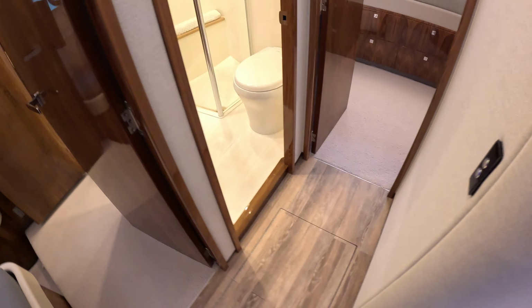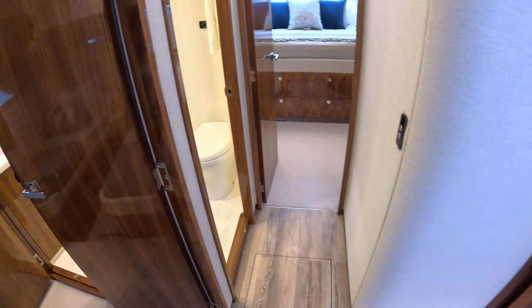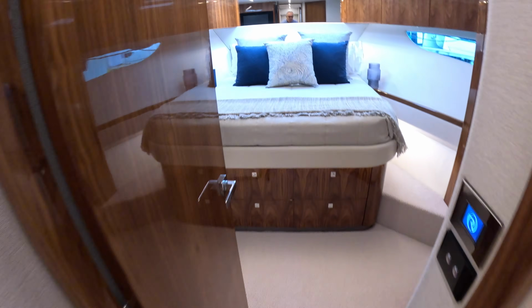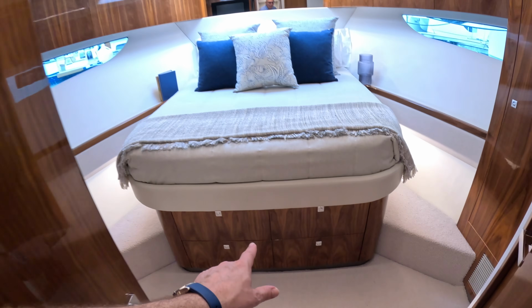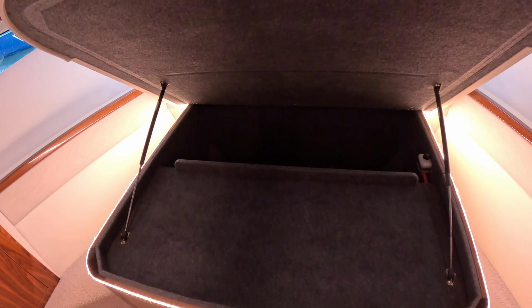You find with Riviera these hatches everywhere because they are very, very aware that these boats get a lot of use, and they tend to have very practical owners, and people want to be able to get behind the scenes to maintain stuff. So that's very, very helpful. Drawers under the bed, but also this has got a massive locker here. Look at this. So people who come down with bags and that kind of thing, you've got somewhere to chuck them out the way.